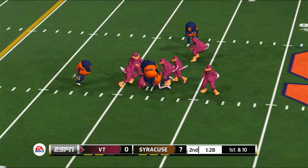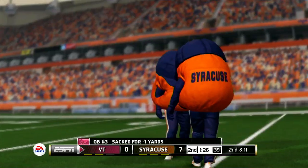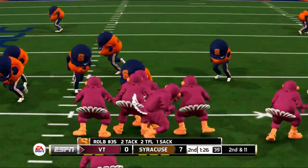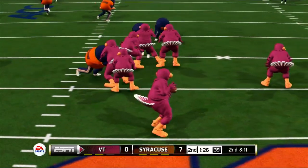Third down. He scrambled, and he's going to come up with a sack. Coaches don't like it when their quarterback gets hit like that. Don't be surprised to see the old coach get on his lineman to protect the quarterback a little bit better.